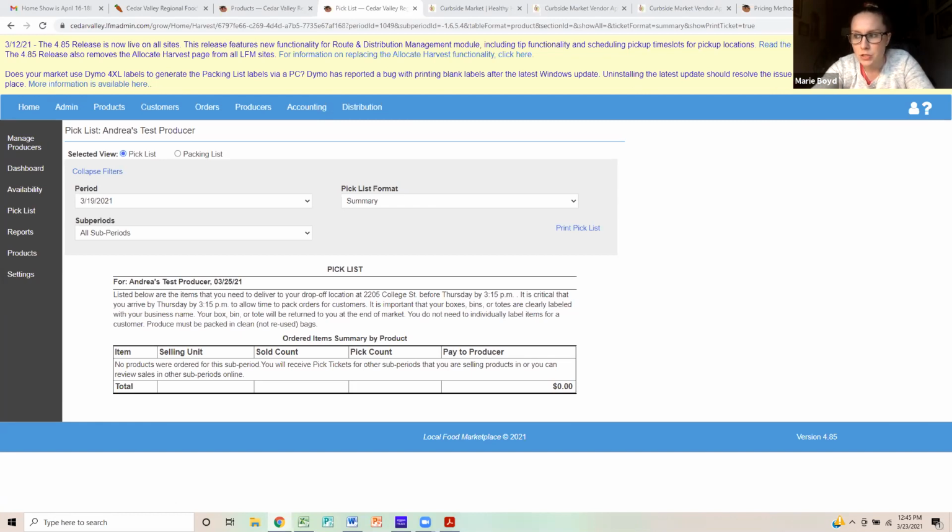But if they don't let us know that something has come up, say if somebody texts or emails us leading up to the market so we can notify you, then we can have that conversation. But if they just don't show up, we charge their card, that product is considered sold, and we go from there. We didn't have that happen too often, but there was one situation this year with a lot of health needs where somebody backed out just at the time of the market, and we were able to work it out with the producer.